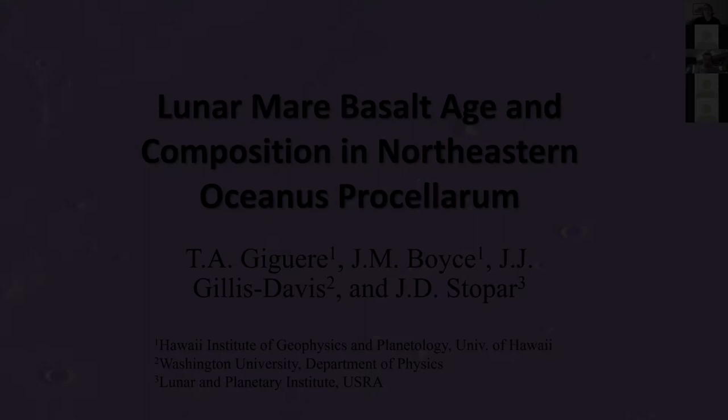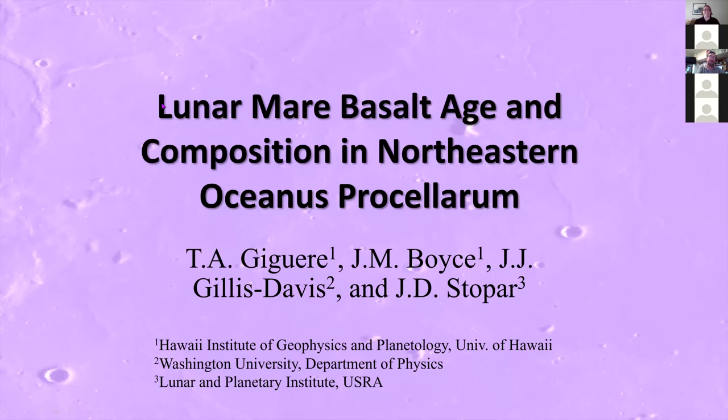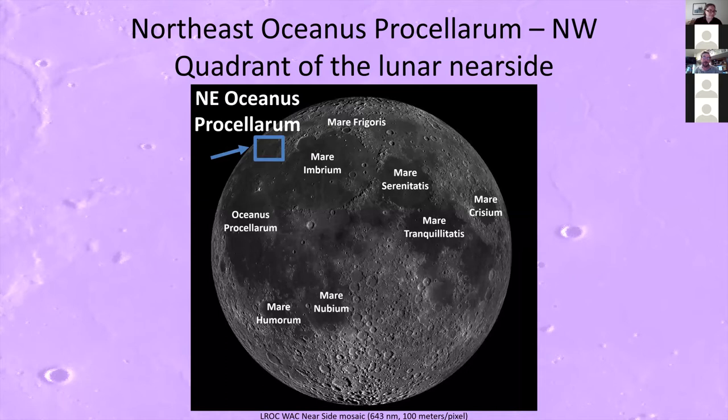That helps a lot. So yeah, here's our area of interest: the northwest part of the moon, up there in Northeast Oceanus Procellarum, east of Mare.